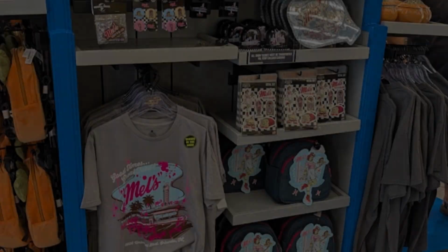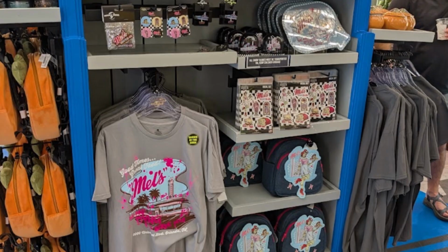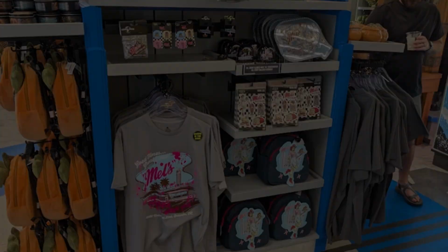We love the merchandise from Mel's, and that seems to be just selling like gangbusters. So people really love it. You know, not everybody likes that super gross, gruesome stuff. So the Mel's Diner shirts are kind of a nice alternative. Yeah, they're not too gory. Not too gory at all.